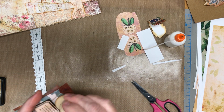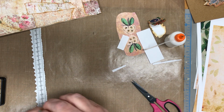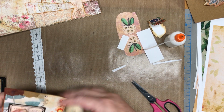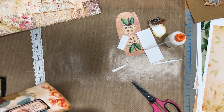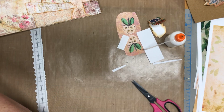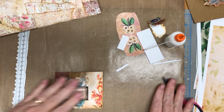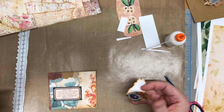Do a little grunging on that. Get it a little darker. That works, I think. All right. Okay, and that's it. I'm not going to be doing, like I said, it's not doing a whole bunch.